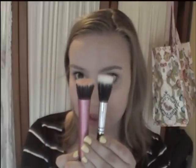Next I went to Royal and Langnickel, and I picked up one of their brushes from their Silk Pro collection, and this is their small stippler BC255. I wanted a couple of stippling brushes. As you'll see, I got a couple of duo fibre brushes, but the only stippling duo fibre brush I have is my Real Techniques. As you can see, this one is a lot bigger, but this one is a lot taller. I was thinking this might be a dupe for the MAC 188, is that what it is? And just for highlighting would be really nice. So yes, I picked up that from the Royal and Langnickel Silk Pro line.